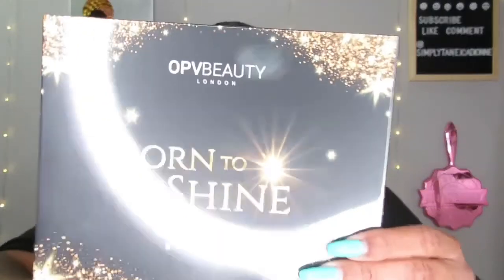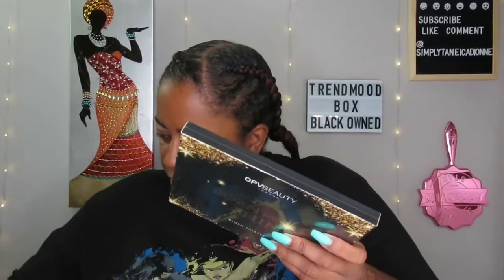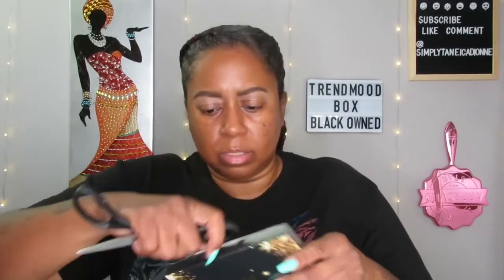And then the last product in here is the OPV Beauty Born to Shine blush palette. Oh, blush palette. Sorry guys, it has plastic all over it. Technical difficulties. All right.